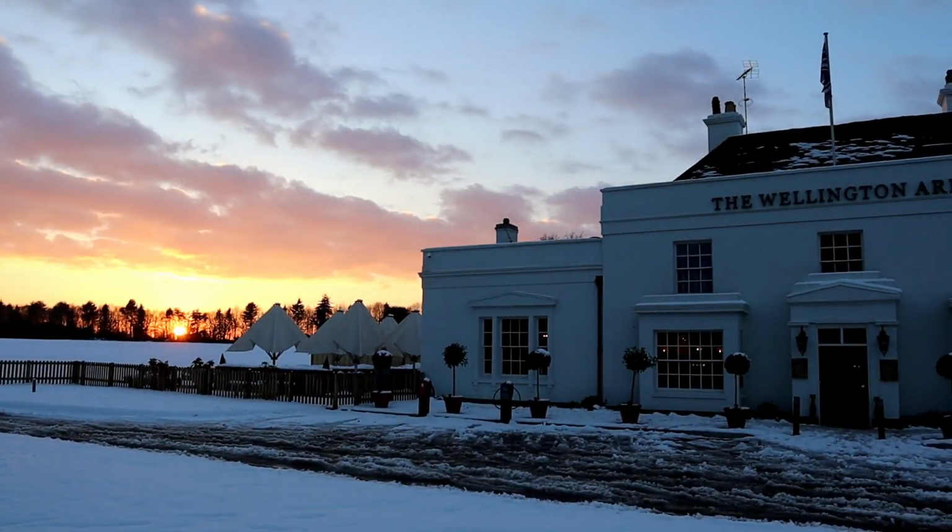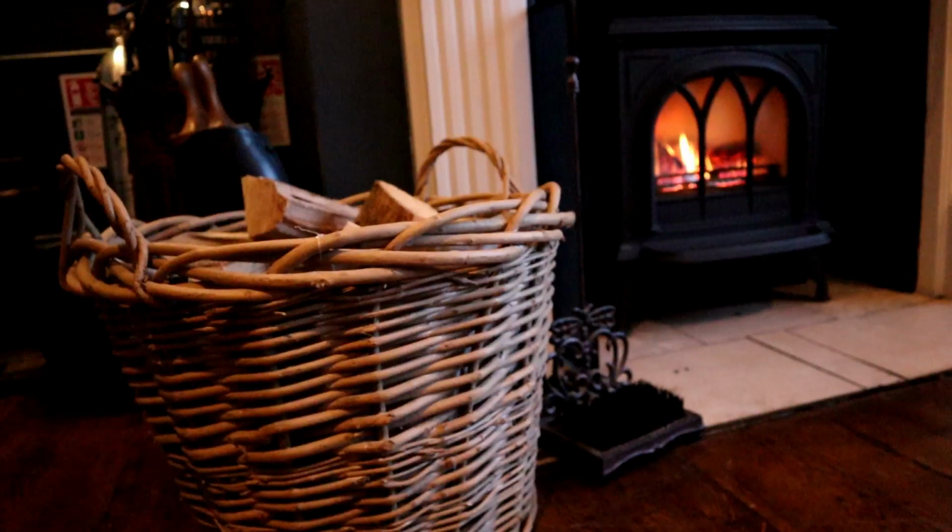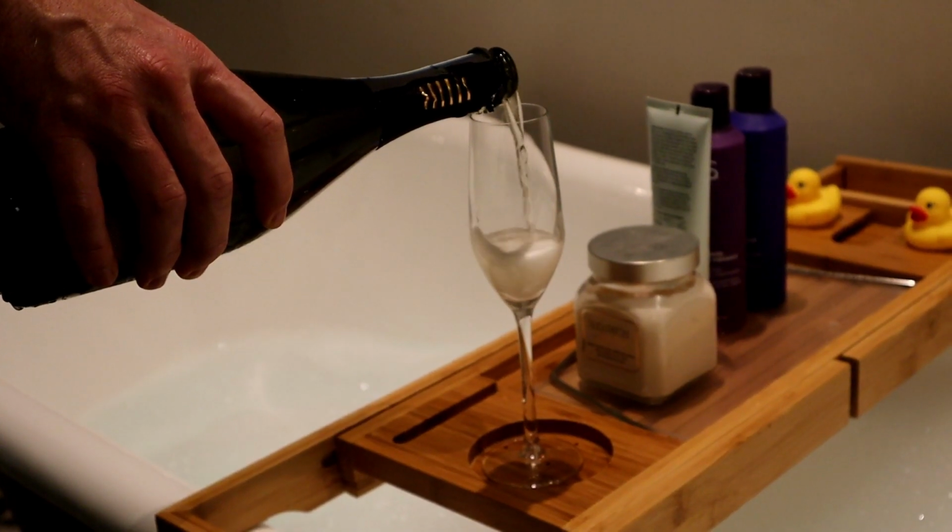But first of all we are going to be doing a Valentine's Day get ready with me. We are here at the Wellington Arms for the evening and for the night, and I thought it would be fun to do a little get ready with me.